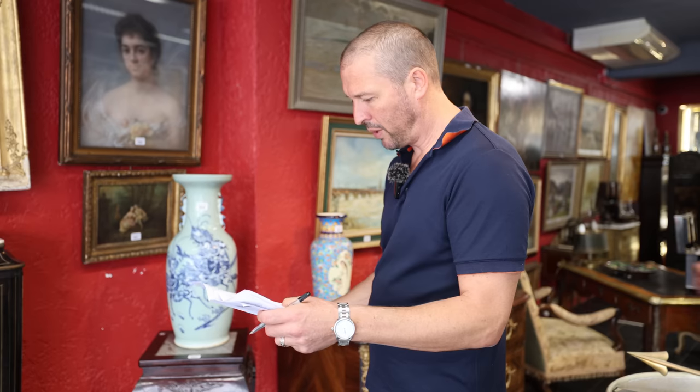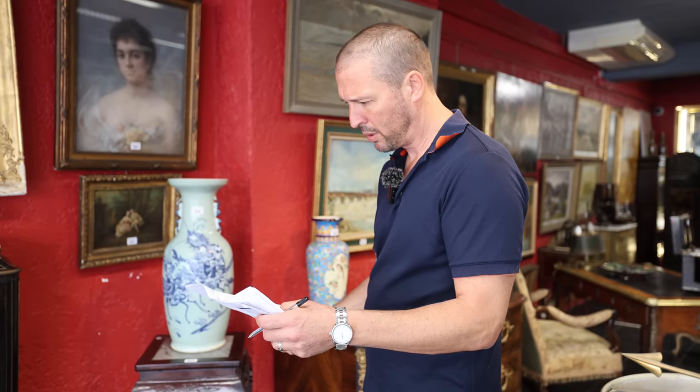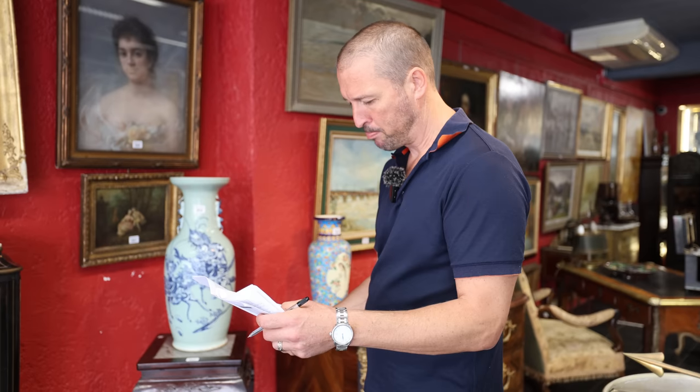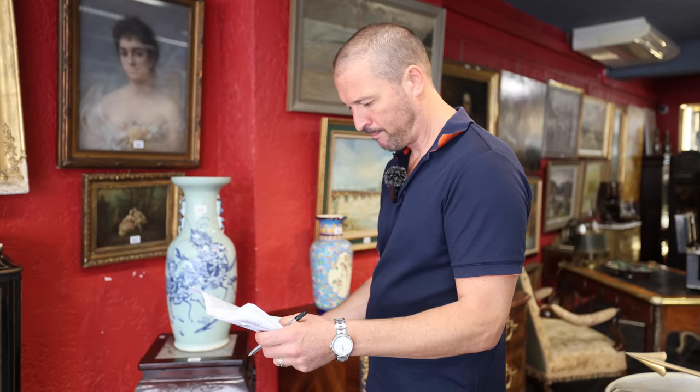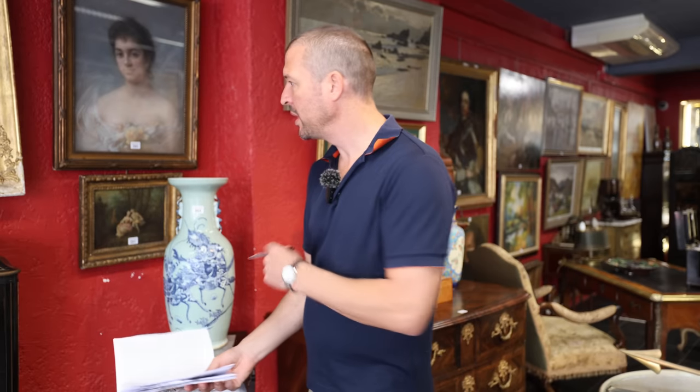Okay, and what about 353? Because I quite like that vase. It's very nice, actually. All depends. That looks expensive to me. 400 to 600. Yeah. Not for a rental property.